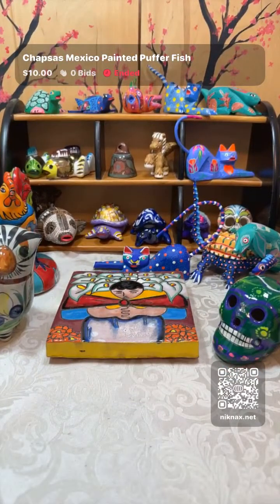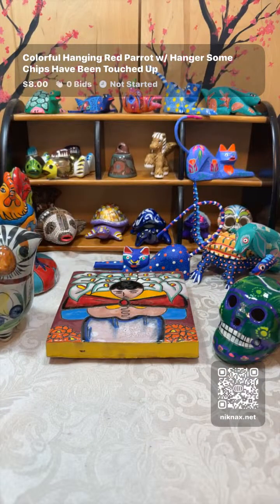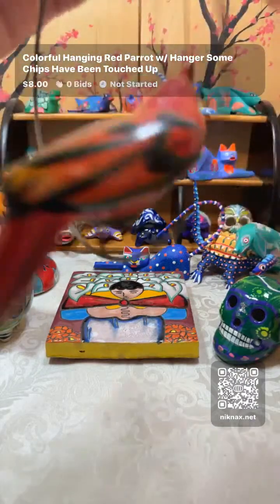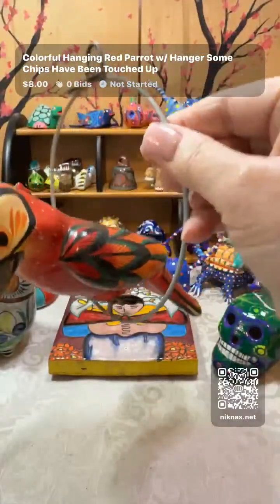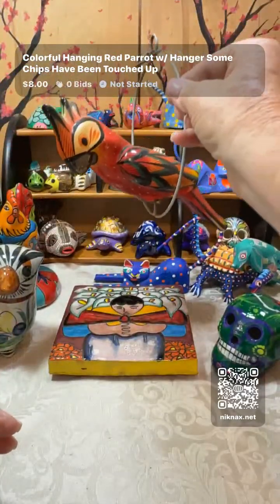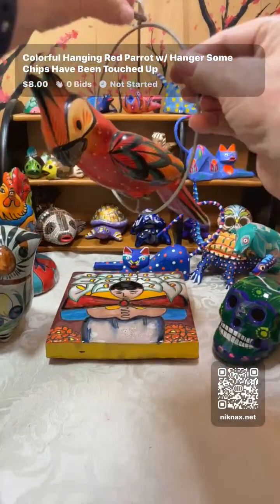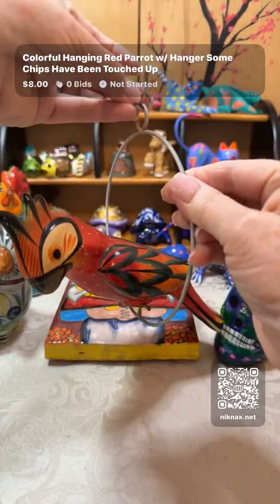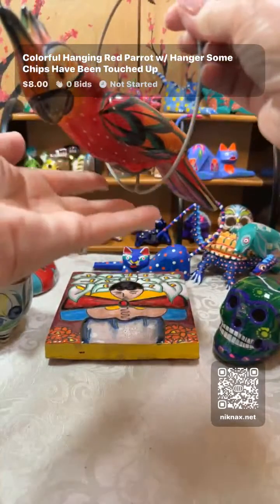All right, these are very touristy kind of items. You'll see them a lot in the marketplaces in Mexico. It is a hanging parrot. It's on a little circular loop. It does come with the screw intact. He sits nicely on that.